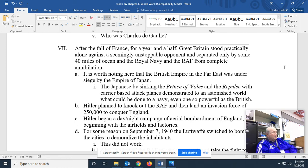Yes, Japan, the same ones who are tricking Puyi into becoming the Emperor of Manchukuo. It is also worth noting here that the British Empire in the Far East was under siege by the Empire of Japan. The Japanese, by sinking the Prince of Wales and the British battleship the Repulse with carrier-based airplanes, demonstrated to an astonished world what could be done to a navy, even the world's best navy, with carrier-based airplanes.